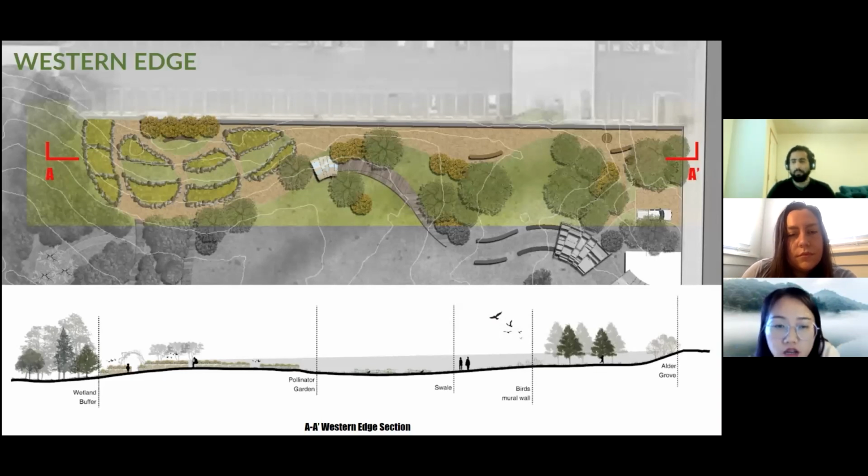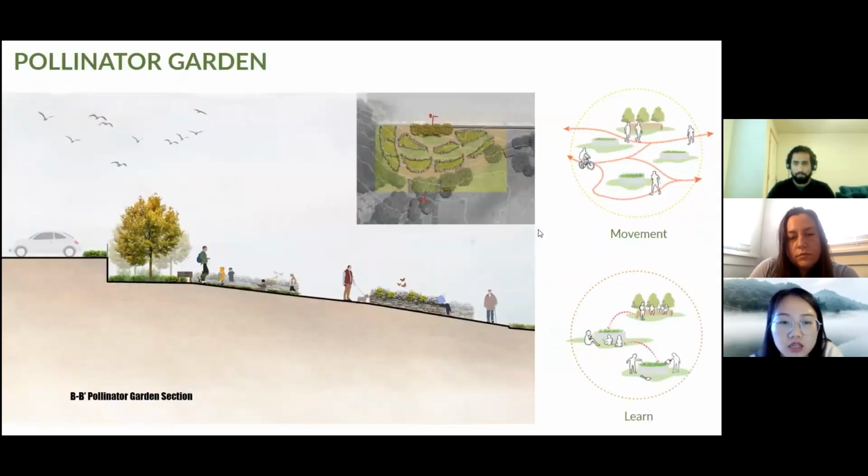What I am focusing on is the exploration along the western edge, from the wetland buffer to pollinator garden to swale, the bird's mural wall, and elder grove. Next, please. And this is the pollinator garden.